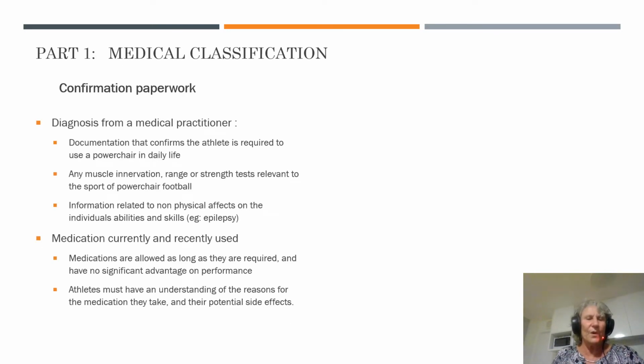So the sort of paperwork the individual is going to come in with, they're going to be things about their disease or their disorder or their disability. They're going to definitely tell us about what medications they're taking, the uses of those medications, and that's why a medical classifier is extremely important to interpret a lot of that information. While drugs are allowed to be used, of course, some drugs are not.